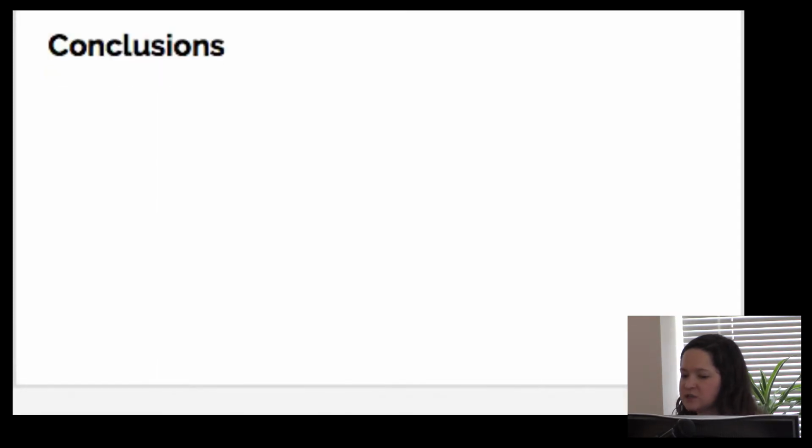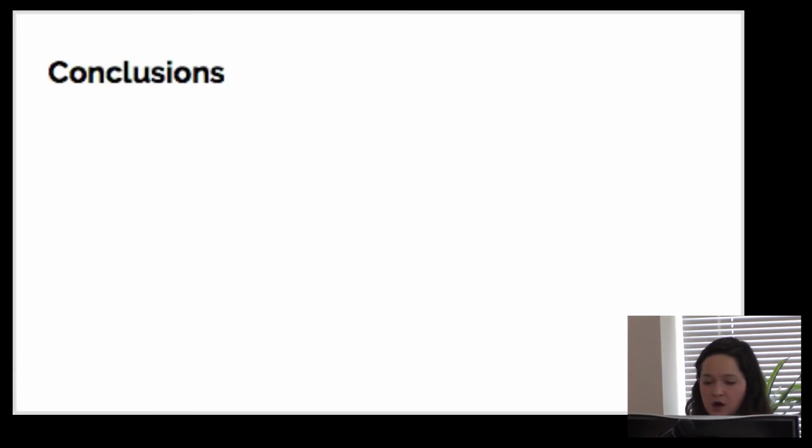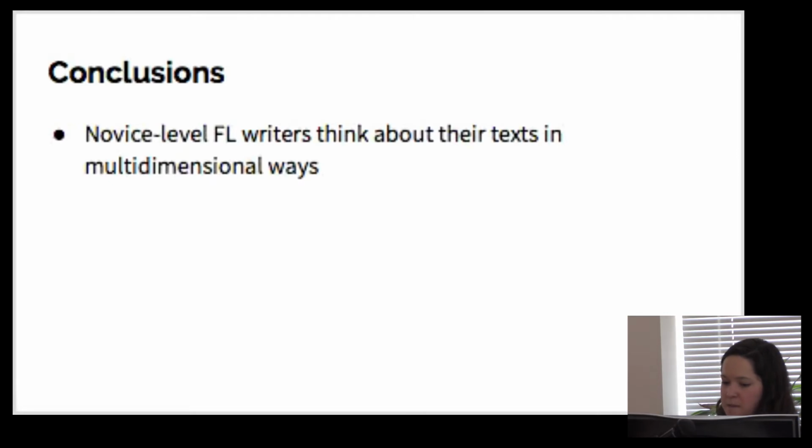Overall, I think that these findings point to some important conclusions in terms of foreign language learners' literacy development. First of all, these findings demonstrate that novice-level foreign language writers are entirely capable of thinking about text in a multidimensional way. Even when learners are drawing on specific language features of model text, they're thinking about how these resources relate to the cognitive dimension and sociocultural dimension of writing. Just as Serena did when she chose language based on its prevalence in the text that she was reading, and thinking about the way that she wanted to be seen by the reader of her roommate ad.